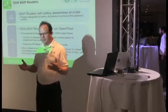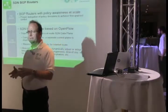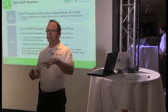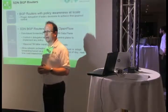So BGP routers are very core, very key to the internet today. They provide basically connectivity between autonomous systems within the internet and allow you to route traffic between these systems and basically get your end-to-end traffic as you would like it within the internet.